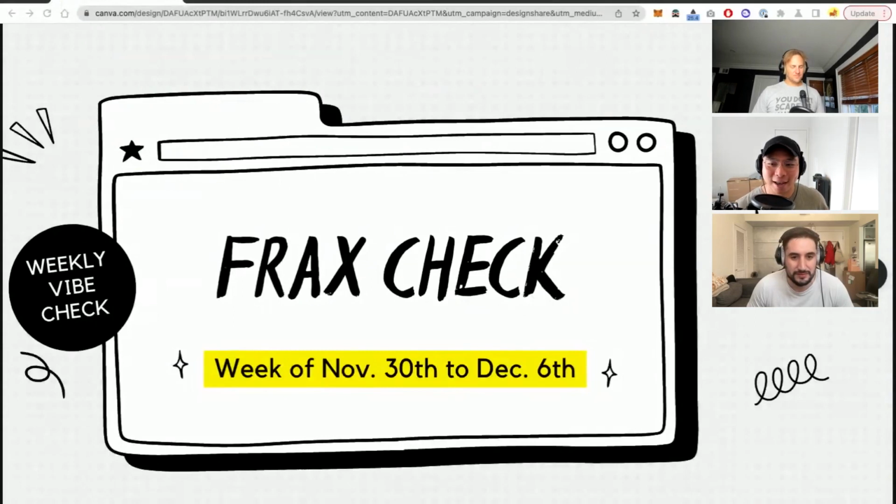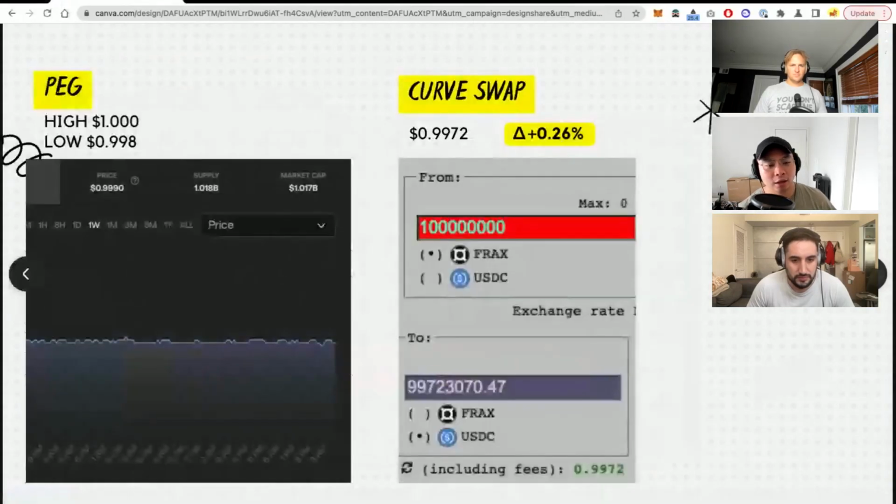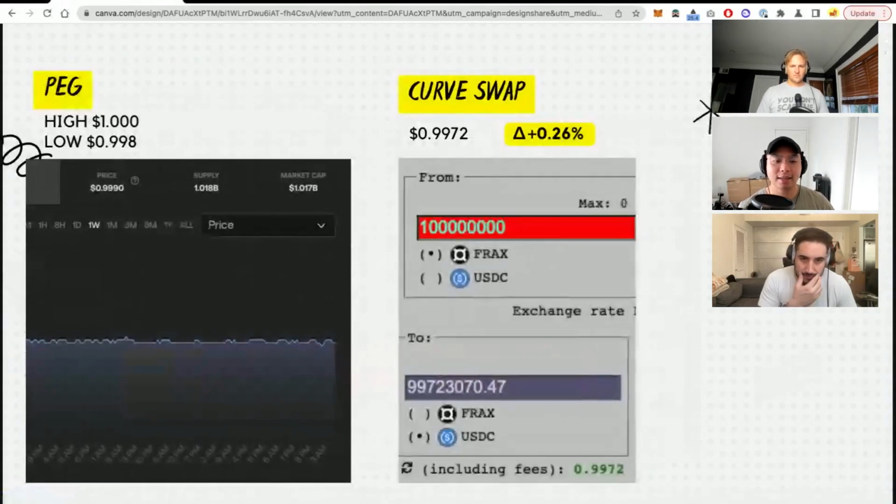All right. Now, first, as always, we had to start with our regular programming, and that is the peg check. And as always, we check the peg. The lowest it got this week was 0.998, and the highest it got was $1. It's peg check strong.